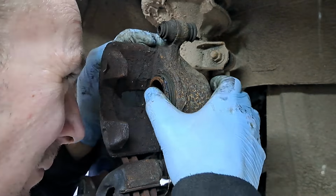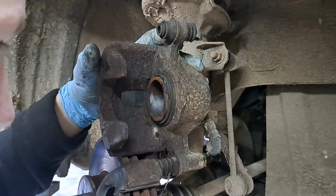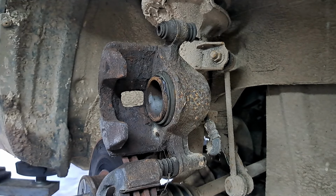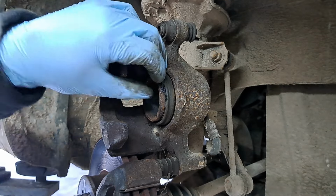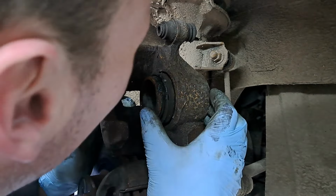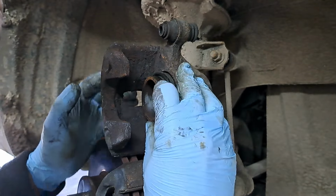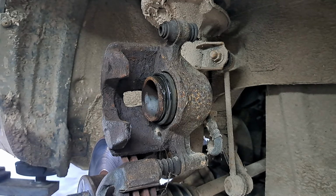And at this point, that's not even all the way back yet. It's far enough to go on there, but right, let's push that back out and just see if that's as hard or easier than it was before. I don't think that took as much force, although it's not pushing that out as far as I thought it would. So, work that back in again.